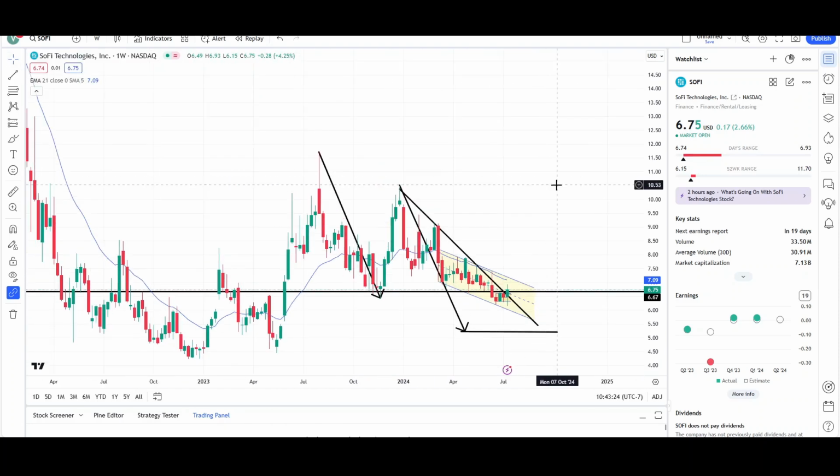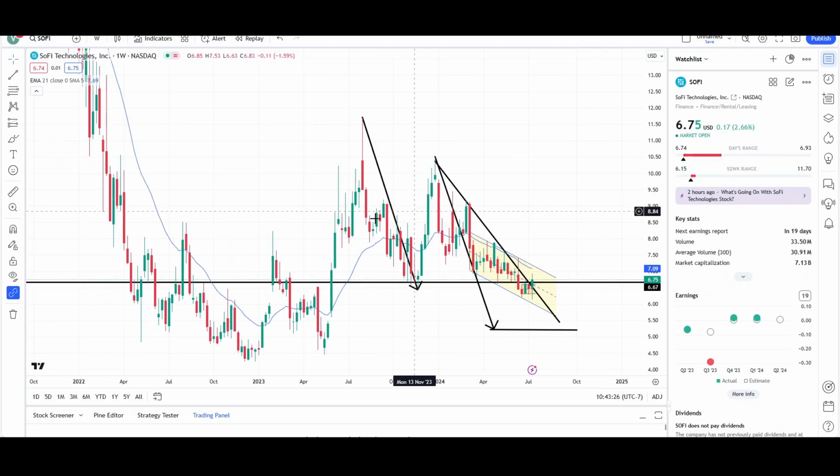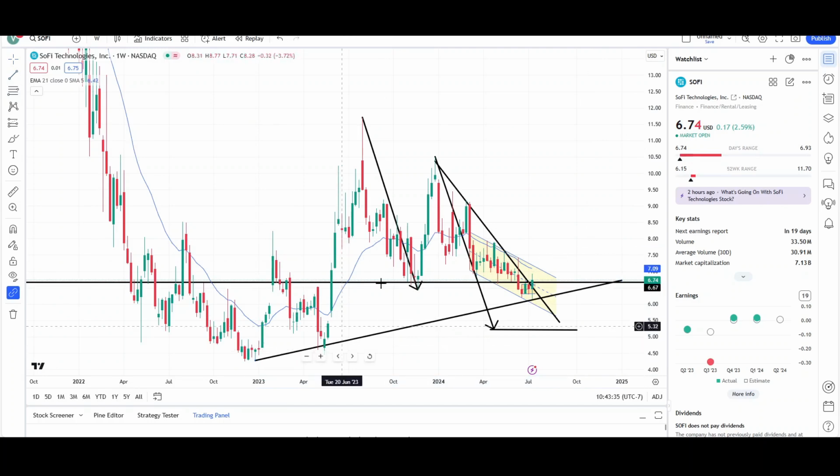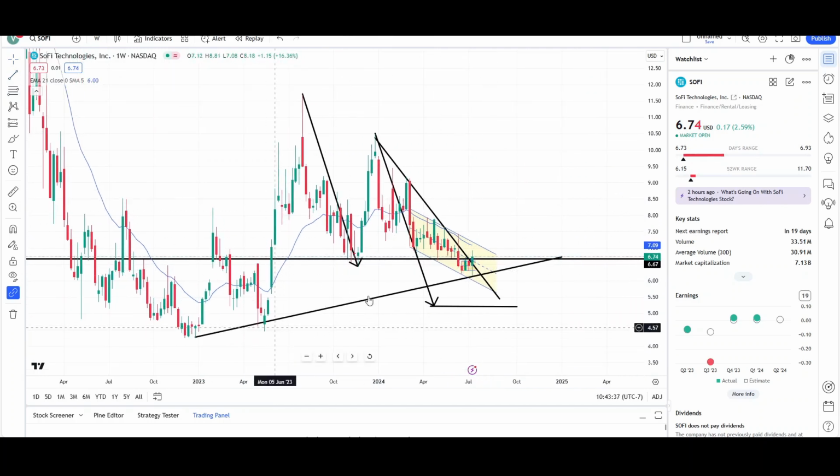Here's a look at the weekly chart. This is the price action dating back to 2022, even a little bit older. So you see that there is this kind of upward trend line in place. You can see that price is bouncing off this upward trend line, so that's why it could be acting as some sort of support.